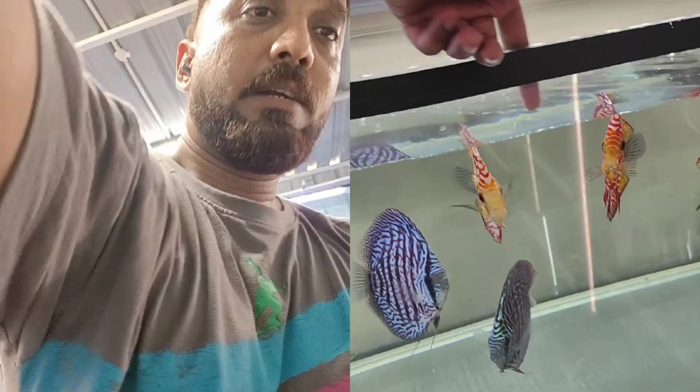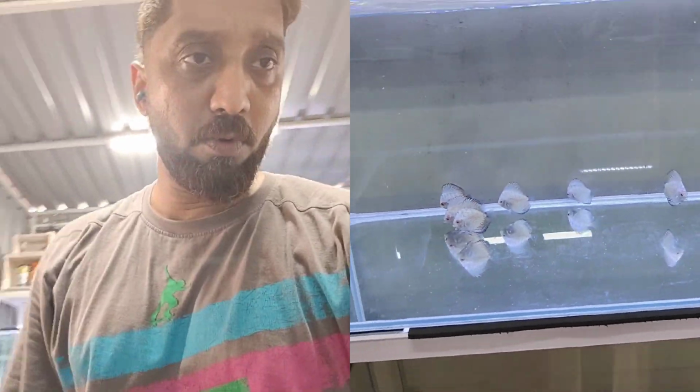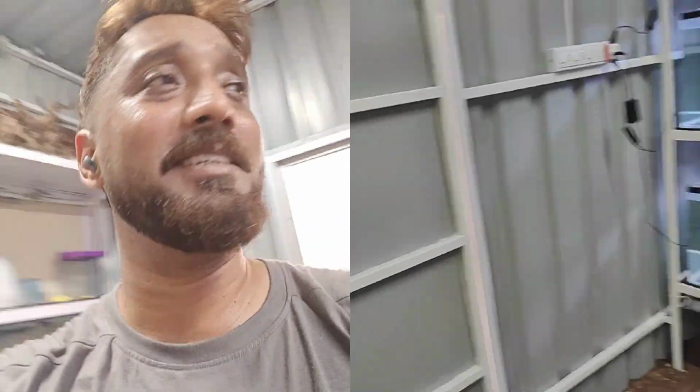Again, they are very active in nature. See them, they are very friendly. And these are the white butterflies I have in my farm. These are all roughly around 3 inches or maybe 2.75 inches in size. Yeah. So yeah, this is for a change.